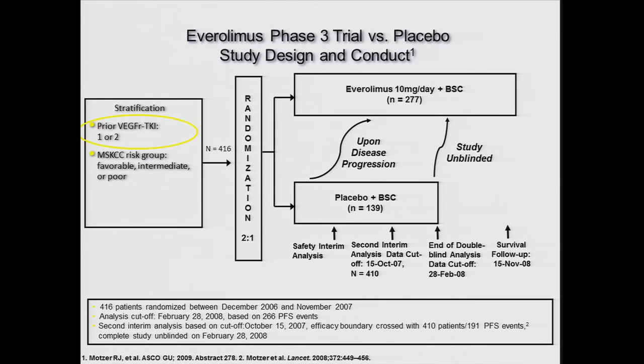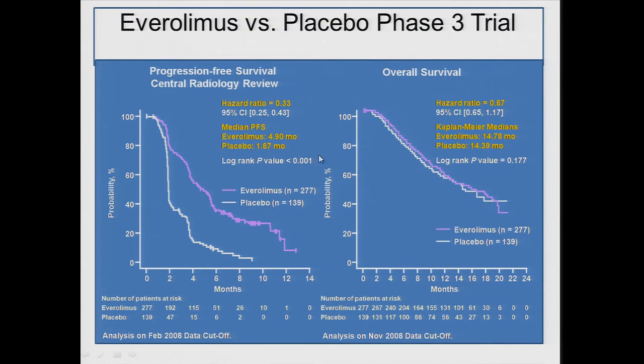So Afinitor in the second line setting was tested and it was approved in 2009. And it was approved on the basis of this study. This is a study that looked at people who had previously, by and large, received either Sutent or Nexavar. And they were randomized between Afinitor and placebo. And there was crossover allowed. So if you were on the placebo and you progressed, you were allowed to get on the Afinitor. And the progression-free survival was definitely in favor of the Afinitor.